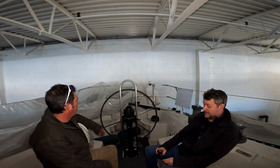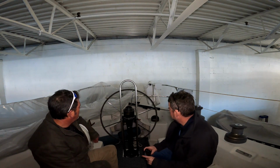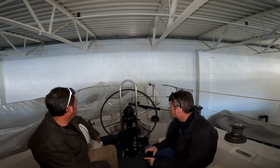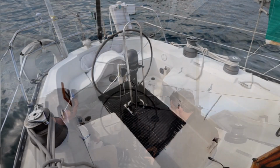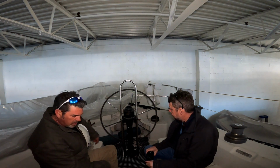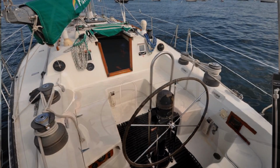Not bad. I like the helm. Yeah, it's a nice binnacle and helm station. Raised seat in the back so you can see. Standard hump there, so when you're heeling, you have some leverage. Do you guys have a table that comes out here? Do not have a table. I thought that would be a great addition to have. Yeah. Much like the Morgan, which I'm very fond of.